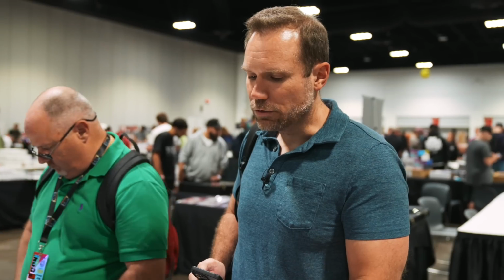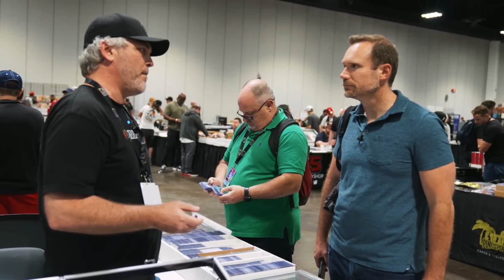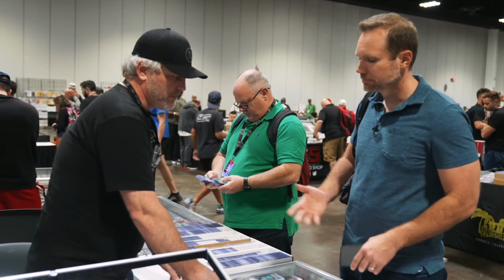So I want to see what the market has done since that point in time using some of Chris Paul's more popular rookie cards as a guide. Would you do $12.50 on that? I mean, I'd come a little bit off it, but I'd want 14. 14? Yeah. I'll do 14 for it. Okay. That's fair. Appreciate it.